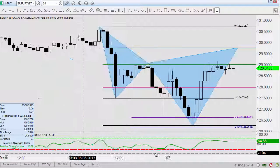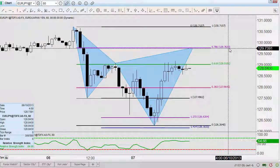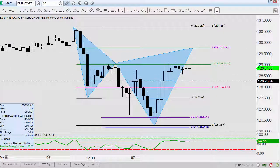Potential cipher pattern, euro-yen, looking for a completion around 129.76 for a sell. That is a bearish cipher looking to sell. 60-minute euro-yen, 129.76, pattern completing.